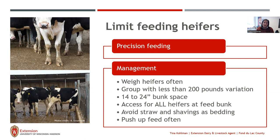And with precision feeding, we need to make sure that feed is pushed up often so that the heifers are not reaching out to get feed, but have access at all times. That also prevents slug feeding. A long time in between the times the feed is pushed up means an empty bunk, and that could cause slug feeding.